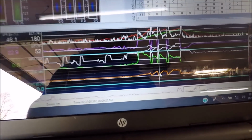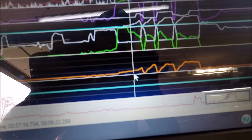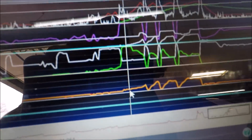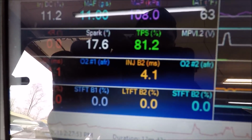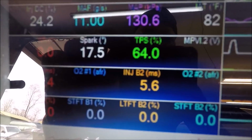Now, if you guys pay attention to this little green line down here, this green line is my TPS. And we're going to go over here to TPS. You can see it right there. TPS 100% for first. And then as you can see, I'm still in first gear. I'm still moving. And it starts dropping. What I discovered, as you can see, it's dropping to 64%.